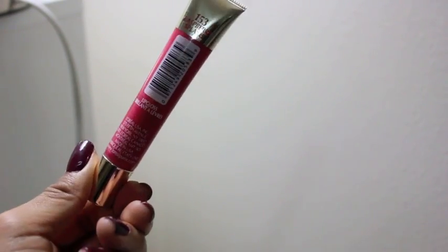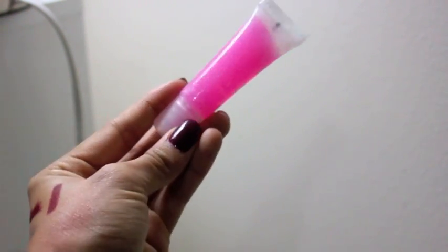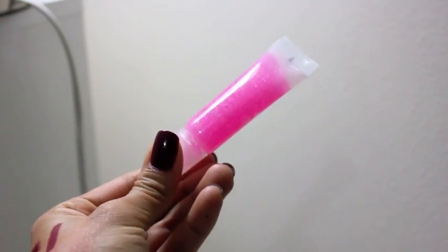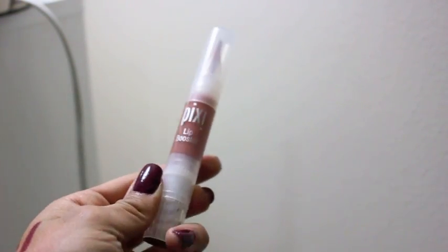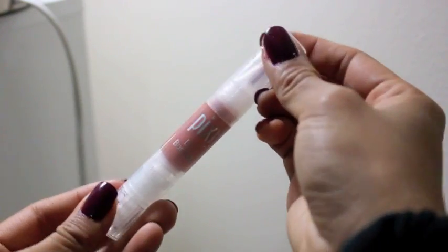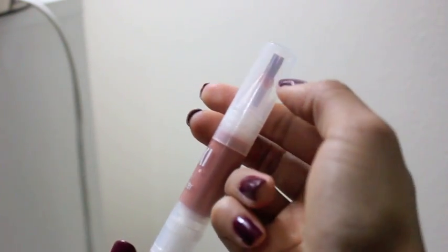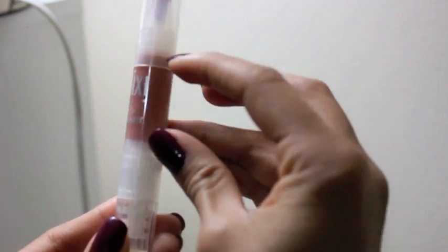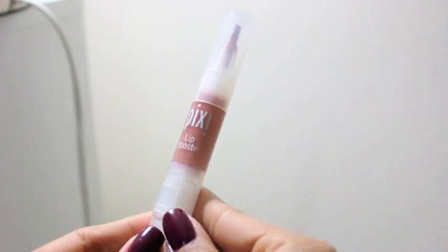L'Oreal Le Gloss. This one's in Raspberry Splash. And a Lancome Juicy Tube. This is called Miracle. Pixi Lip Booster, which is a nice, like, natural color. This one's called Tiana, number 12. Yeah, and I will sanitize and clean the applicator, but this is barely used. There's pretty much like all of the product left.